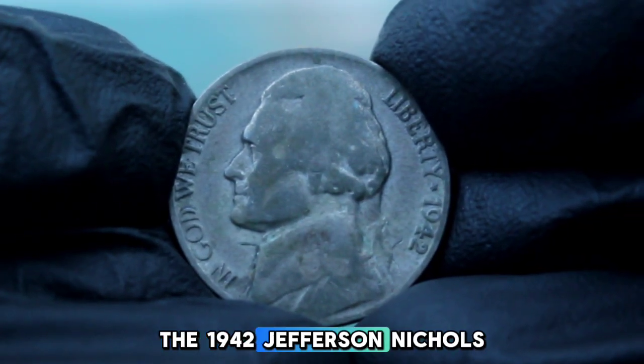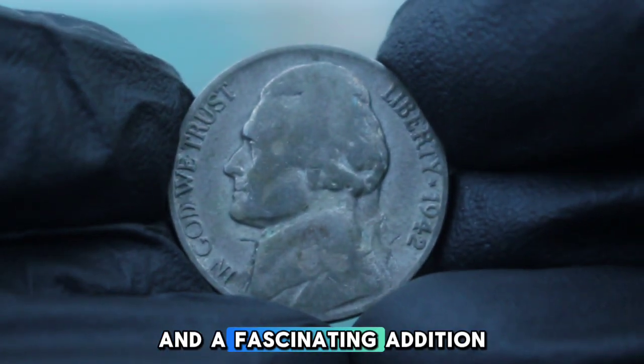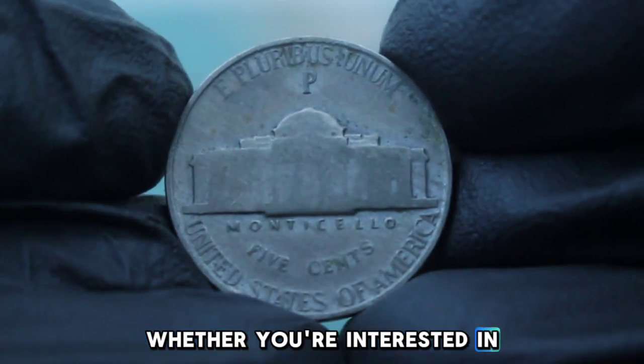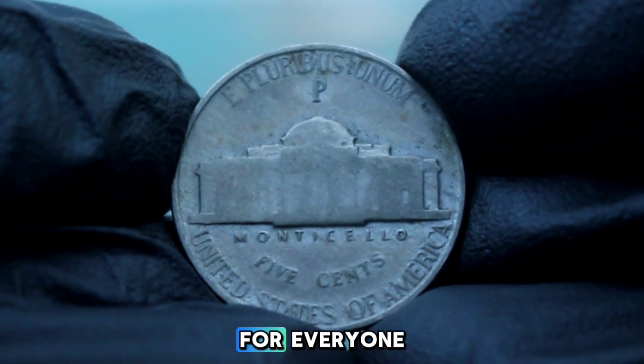The 1942 Jefferson nickel is more than just pocket change. It's a piece of history, a testament to a nation at war, and a fascinating addition to any collection. Whether you're interested in its historical background, its unique design, or its potential value, this coin has something for everyone.